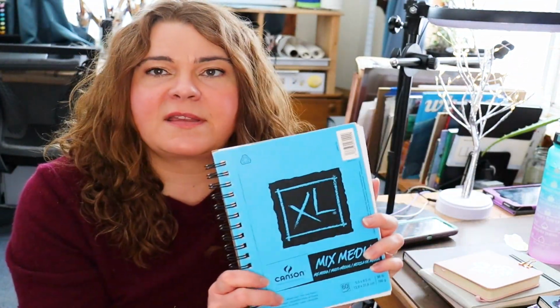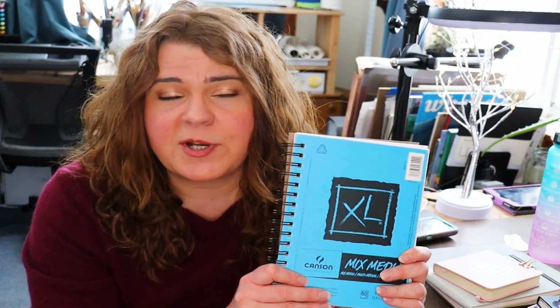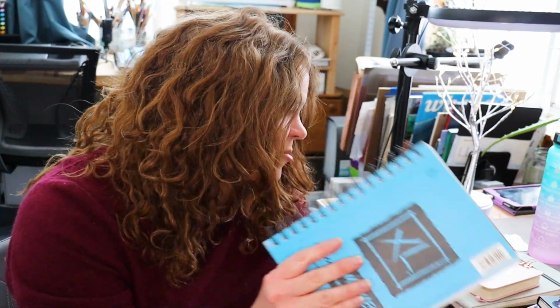The paper is fairly thick. I'd say it's got more of a tooth than hot press watercolor paper, but less than a cold press. And this is a very good, inexpensive mixed media sketchbook option. It comes in a bunch of different sizes. This is the 5.5 by 8.5, and like I said, I think the last time I bought one of these at Walmart, it was $6.75 if I remember it correctly. So that's a good cheaper option.